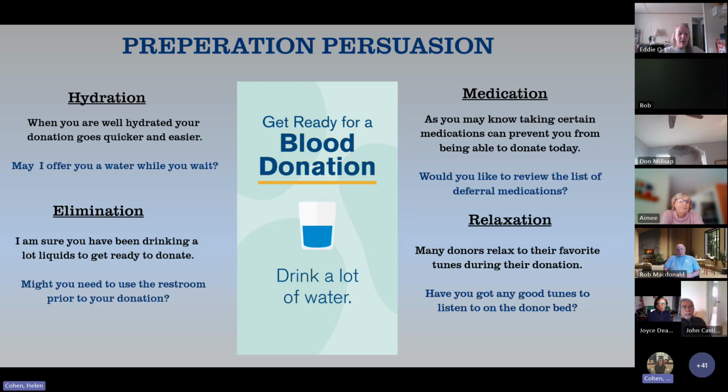Hydration. When you're well hydrated, your donation goes quicker and easier. A question that you might ask is, may I offer you some water while you wait? Elimination. I'm sure you have been drinking a lot of liquids to get ready to donate. A question you might ask is, might you need to use the restroom prior to your donation?